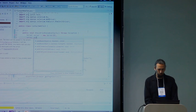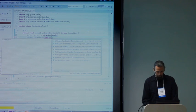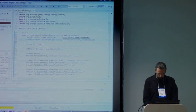Does anyone know what port 0 means? Any port, yeah. So pick a port for me. I'm going to have my code under src/main/webapp. That's where the web application will be, and I'll call it phonebook. Okay, so that's my web server, and then I start it.